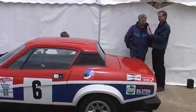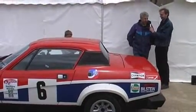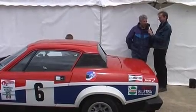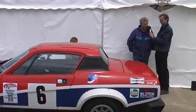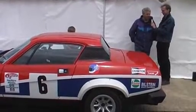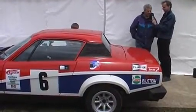Bought more trouble than I ever imagined, because the whole thing needed completely stripping and rebuilding. And of course, at that time, none of the spares were about. No one knew how it was built or who built it or where to get the bits. So I just literally had to reinvent the car from the evidence I got.